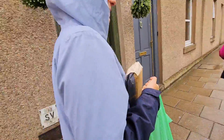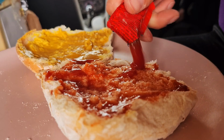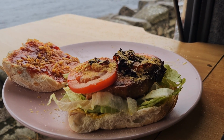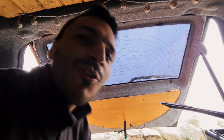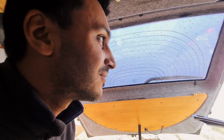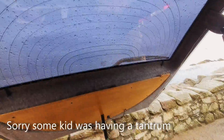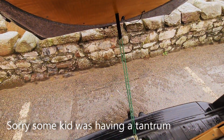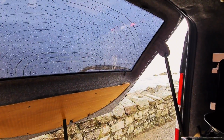I'm going to eat our burgers. Burgers. Yummy, yummy burgers. Apologies for the lack of content of our lunch, but there was someone who refused to turn his engine off. People wondering how we have ventilation: we just open the door. If we don't want to open too much because it's raining, we use a bungee cord like that, which opens it enough.